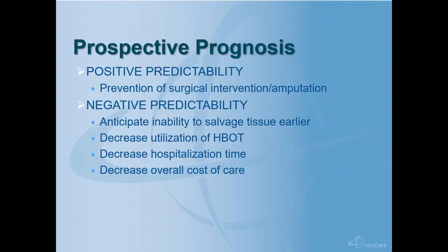Tom, I told you that we've got a poster out there that Jonathan and I have looked at positive and negative predictability. And I think that's really the direction we need to start going in wound care. If we can make decisions earlier in our treatment course, we can have a huge impact on the finances of the medical system. Exactly. Is the patient appropriate for certain cellular tissue-based products? Is the intervention working? Is it not working? Do they need an amputation earlier?